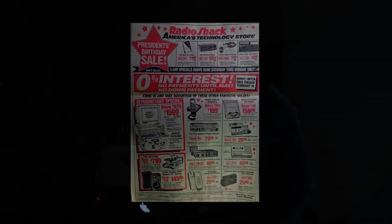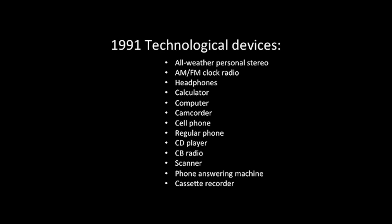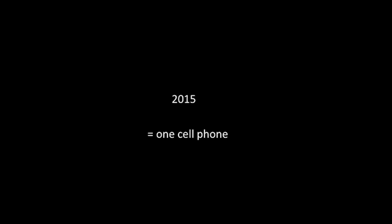Okay, so let's go back a minute and think of how our world has changed from the way the world was not very long ago. This is an ad from Radio Shack, advertising all the different devices that they were offering. This is, excuse me, 1991, not very long ago at all. These are the technological devices you could have purchased in a Radio Shack. You got the whole big list there. Today, in 2015, that all comes in one device called the cell phone.